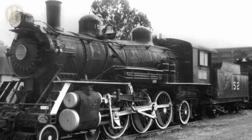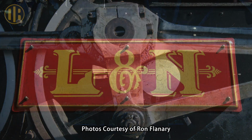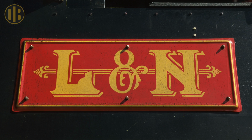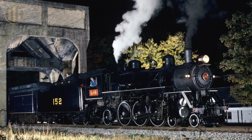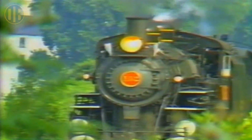The 152 and several of these other K2 class light Pacifics, which were the L&N's first Pacifics, were still operating down on the south end of the system. The Pensacola area, handling trains through Pensacola over to Chattahoochee, that was called our Panhandle branch, and the Pensacola branch, and then even local trains on the main line from Mobile over to New Orleans. So there were several of these engines that operated right up to the very end of steam, and the 152 was one of those locomotives.